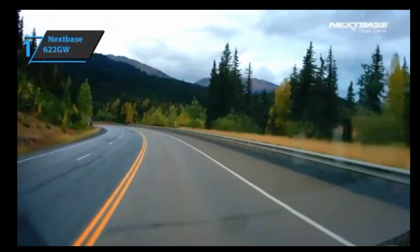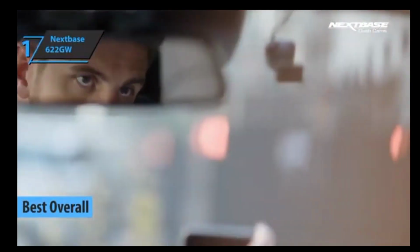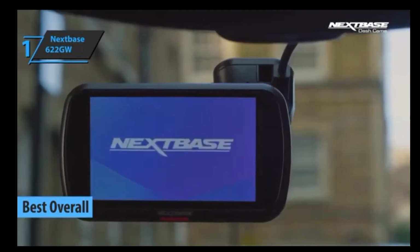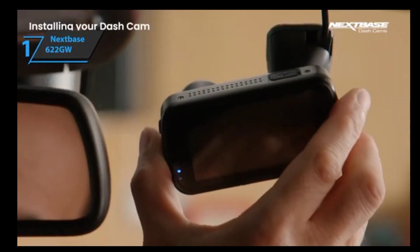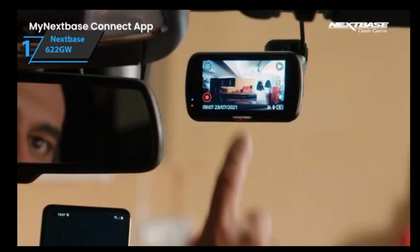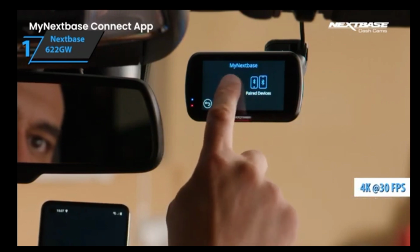And now, we present to you the long-awaited gold medal and the title of the best overall dashcam available on the market in 2023. Meet the Nextbase 622GW. If you're looking for a product that is easy to operate, with a simple interface and very little fuss, then we guarantee that the Nextbase 622GW is the answer to your needs. This camera has a number of great features, including a large 3-inch touchscreen, the ability to record up to 4K footage at 30 FPS, and an easy-to-mount design.